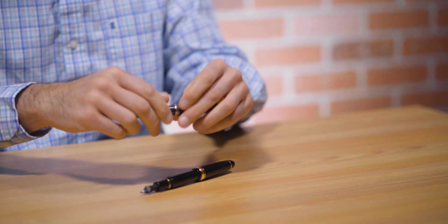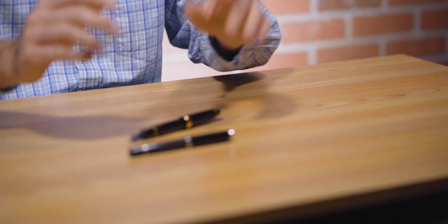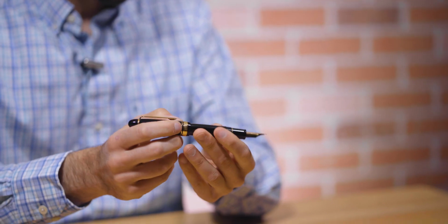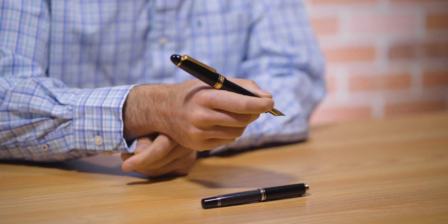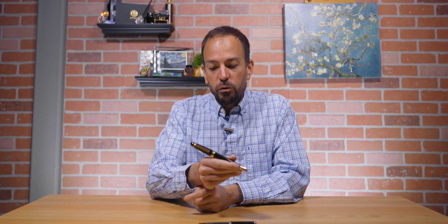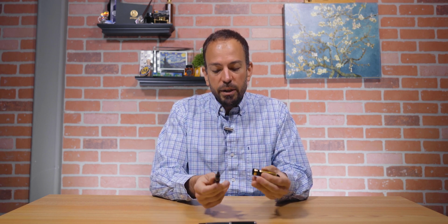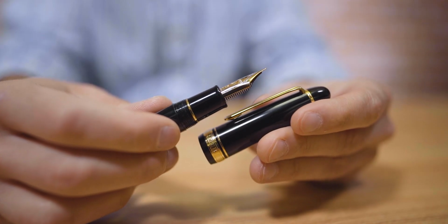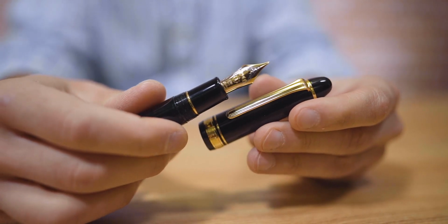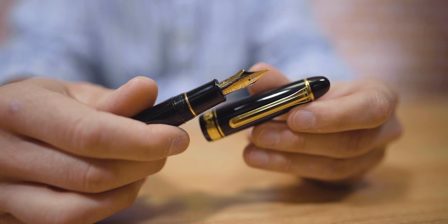And this is Pelikan from Germany. On the other hand, we have the Sailor King of Pen, which is made by Sailor Japan. This is also a very large pen, cast out of PMMA resin and matched with gold trim that you see here, although there are other options available. With this, the classic quality is very understated, whereas I think the Pelikan has a little more personality thanks to the cellulose acetate barrel. This is just all completely resin.